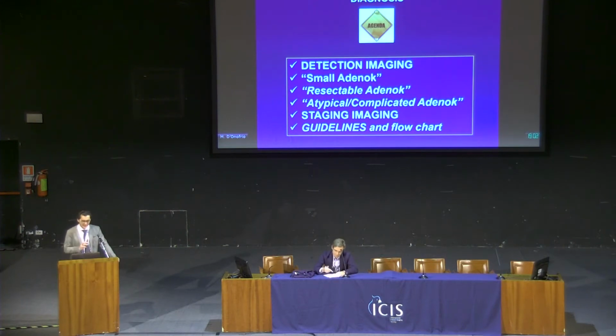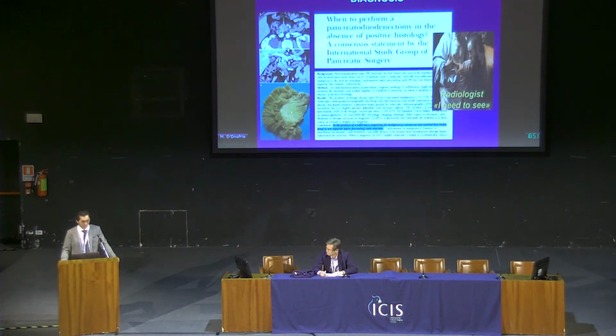Then I will present a typical presentation or complicated presentation of ductal adenocarcinoma. It is sometimes so difficult to diagnose correctly. Then staging and guidelines. And also flowchart, local flowchart. I think it is important because we obtained a local flowchart in Veneto for the management of ductal adenocarcinoma.